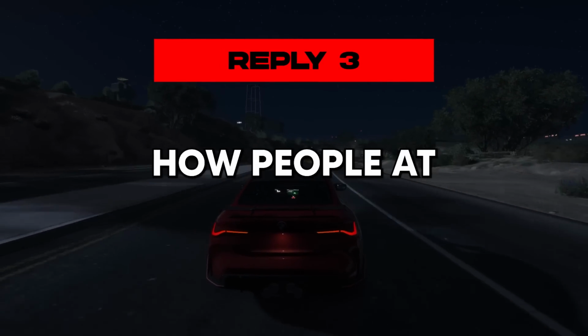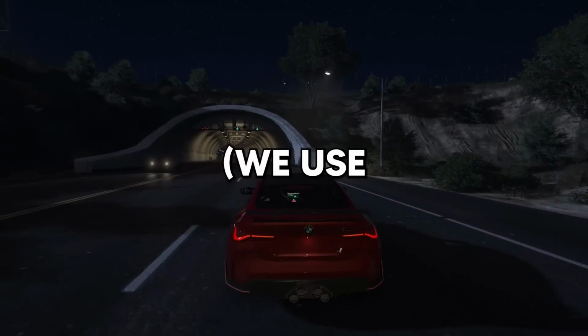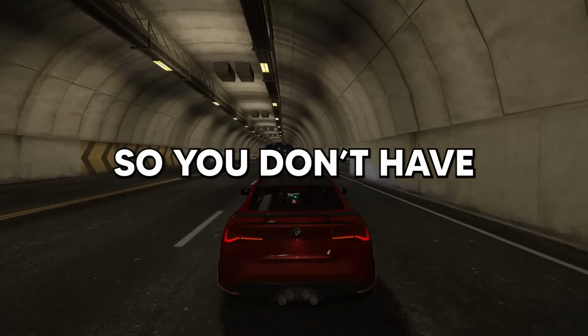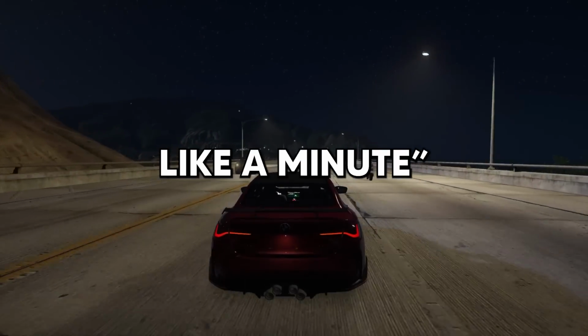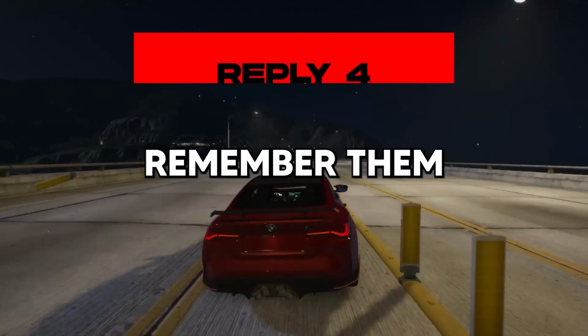It blows my mind how people at work are like, how are you so fast with a computer? We use Epic. And I'm just like, well, I'll teach you some keyboard shortcuts so that you don't have to keep going back and forth to the keyboard and mouse. It will take like a minute, and they refuse to learn. Oh, I can't learn all those. How on earth did you remember them all?